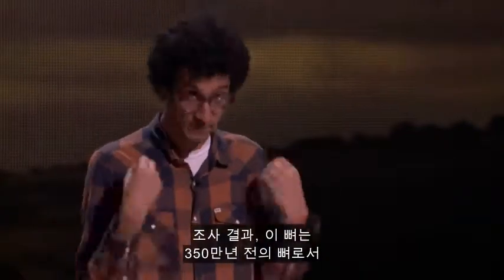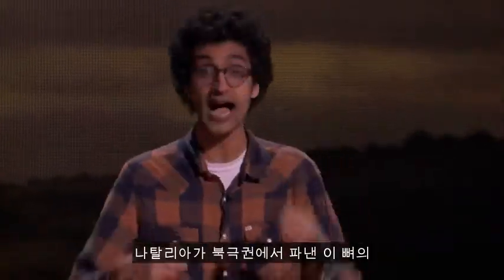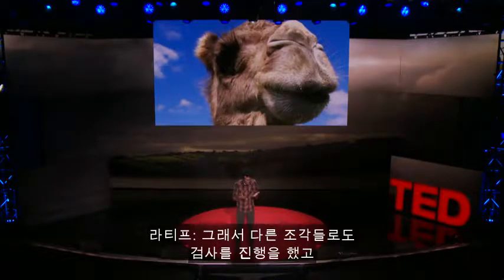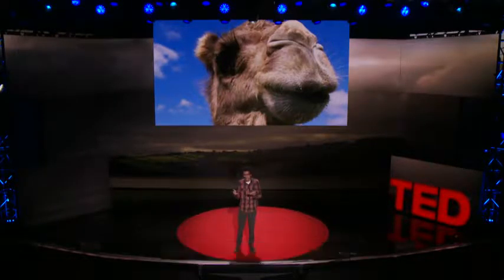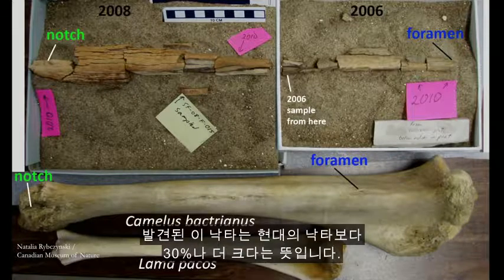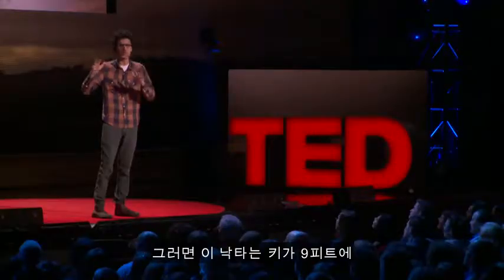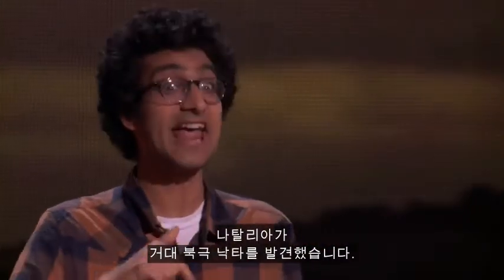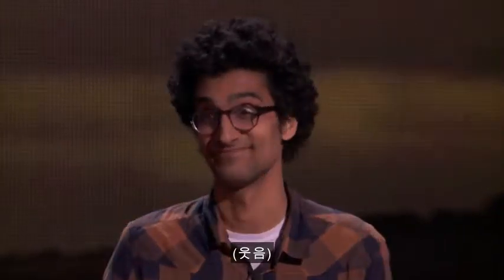He processed it and compared it to 37 known modern-day mammal species, and he found a match. It turns out that the 3.5 million year old bone that Natalia had dug out of the high Arctic belonged to a camel. "And I'm thinking, what? That's amazing, right? If it's true." So they tested a bunch of the fragments, and they got the same result for each one. However, based on the size of the bone, this camel was 30% larger than modern-day camels. So this camel would have been about 9 feet tall, weighed around a ton. Yeah. Natalia had found a giant Arctic camel.